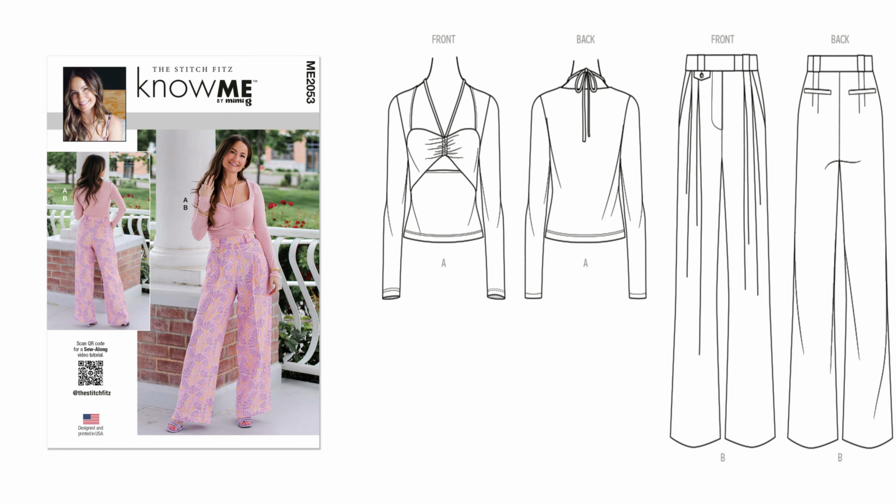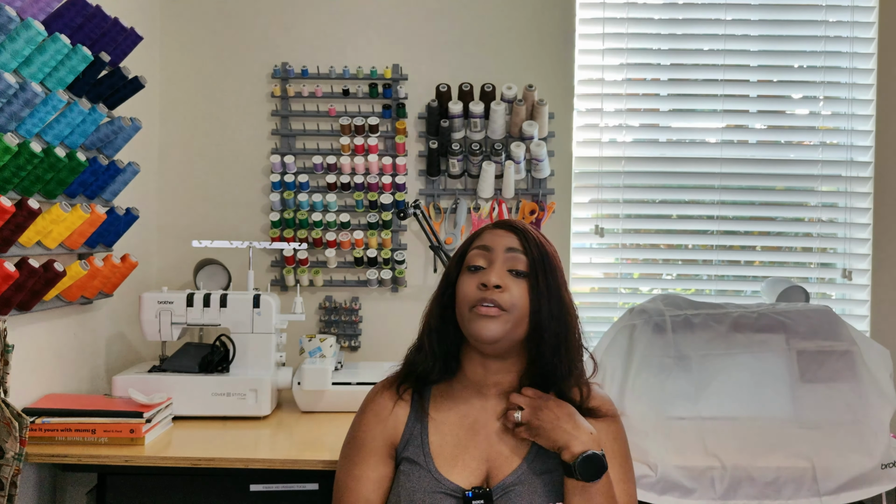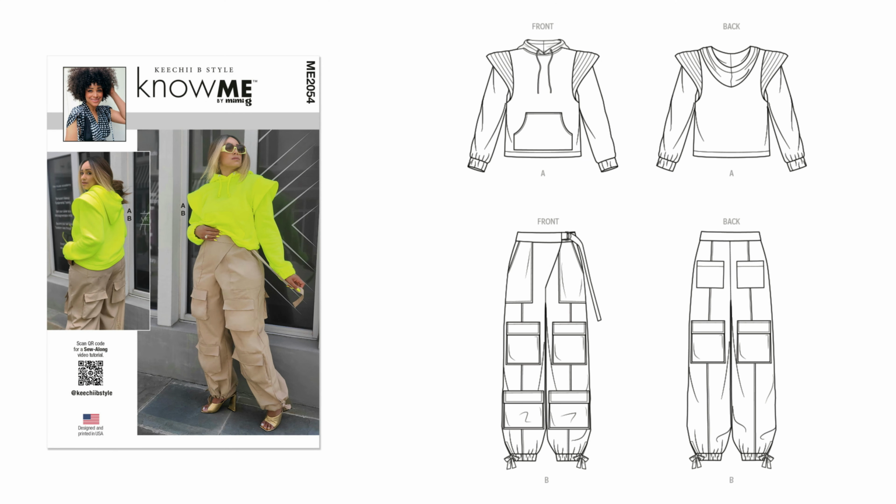In terms of sizing for the pattern, the first pattern envelope is 6 to 14, and the second one is 16 to 24. I'm sorry that it doesn't have a plus size outside of that 24, but yeah, get into this pattern, or get into a pattern. If you are plus size over the size of 24, I would definitely say find a pattern that is very similar to this pattern, and then you could do the pants or the top, or hack any pattern of your choosing. All right, let's move over to the next pattern, which is 2054.